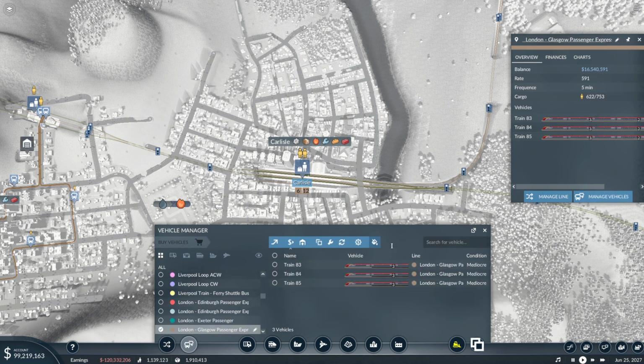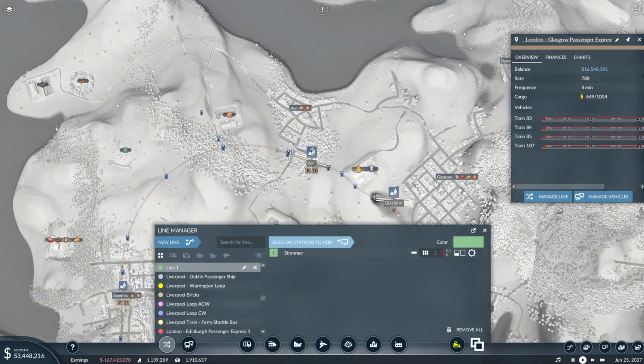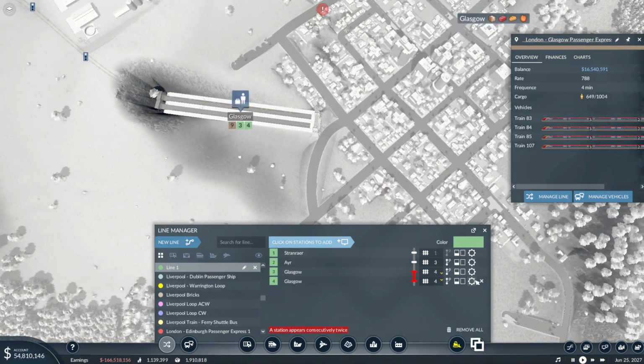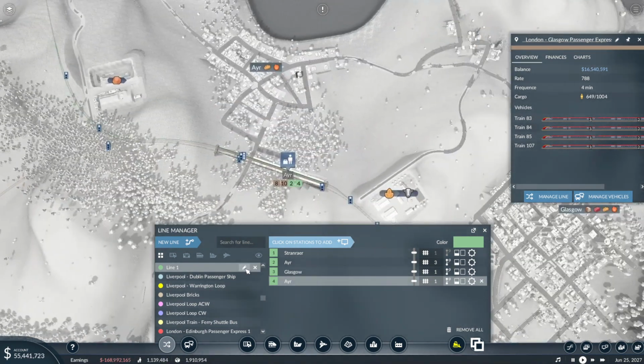Passenger Express. And we're going to need another train. There we go. And then, for now, Stranraer, Ayr, Glasgow. Not twice. Let's make it go out that platform. Ayr, Stranraer. So that's the Glasgow to Stranraer passenger. Good.